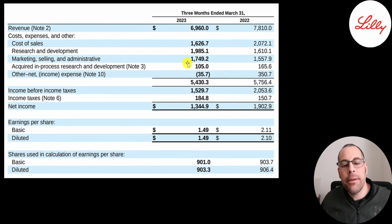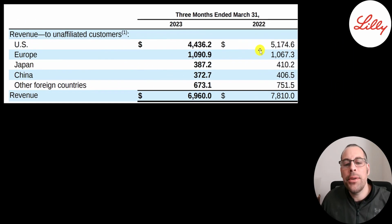They did release their first quarter earnings. This is the first quarter of 2023 compared to 2022, and their revenue was $7 billion. I'll give you a breakdown of that number. Their revenue declined in the US from $5.2 billion to $4.4 billion. It went up in Europe a little bit. It's currently $1.1 billion, and it looks like it's down in every other country. Japan, $387 million, then China, then all other countries.